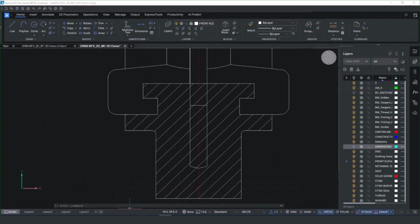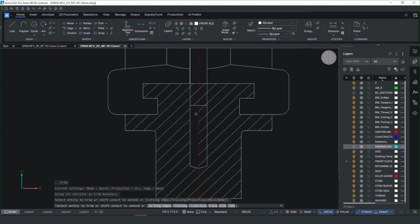Trim enhancements have also been added when working across hatch regions, making it very quick to pick up closed boundaries, which enables really fast 2D edits.